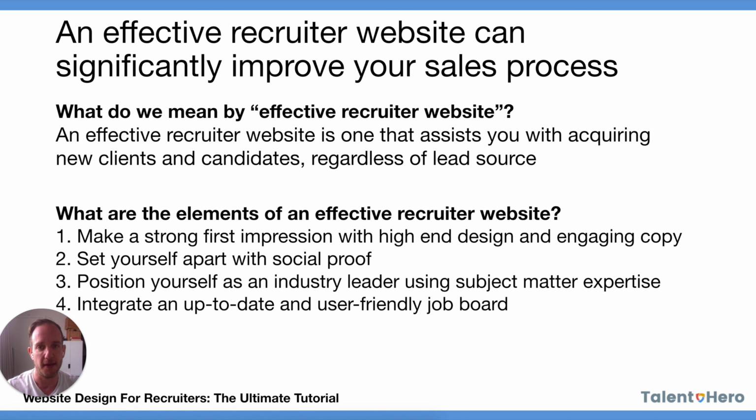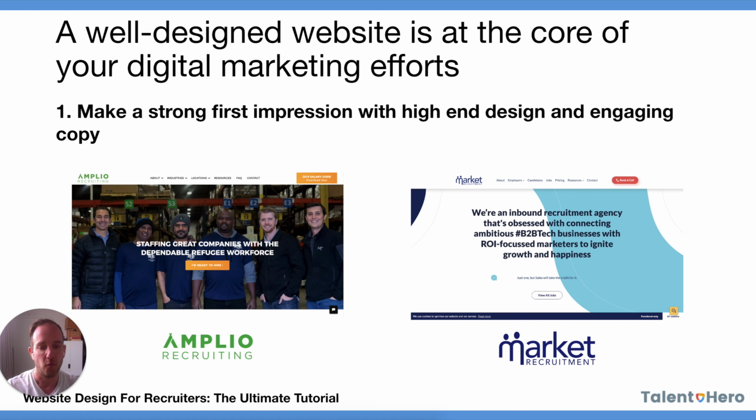All right, so let's jump in now to the first point, which is making a strong first impression. We know that design is somewhat subjective. No two people are going to agree on what's the best looking website or the most effective website out there, but it's not that hard to separate strong and weak websites.